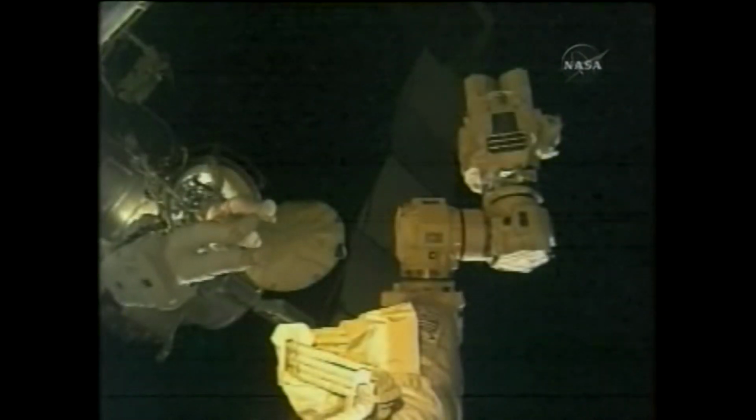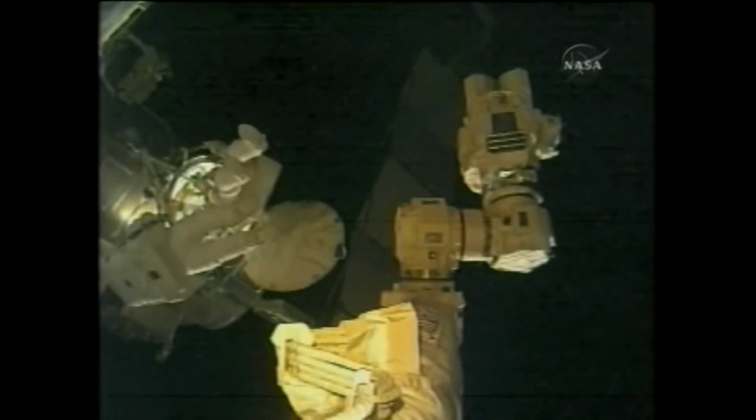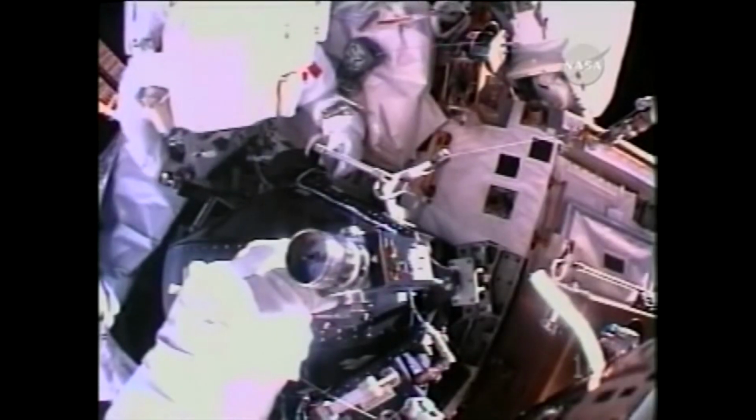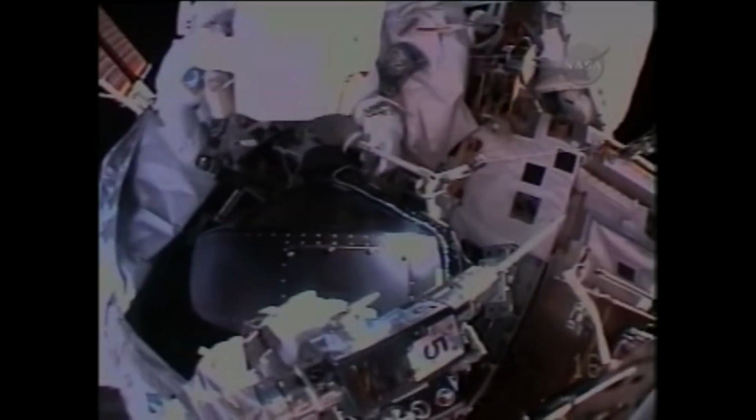On Monday, August 13th, Rick Mastracchio and Dave Williams completed the mission's second spacewalk, where they removed the new control moment gyro from Endeavour's payload bay and moved it to the Z1 truss, where they removed the failed CMG. After installing the new CMG, they placed the failed CMG in the external stowage platform, where it remained until it was returned to Earth on mission STS-122. After initial testing on the ground, NASA reported the new CMG was functioning normally.